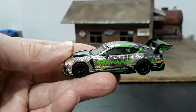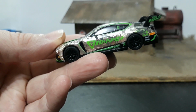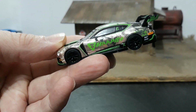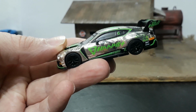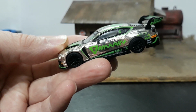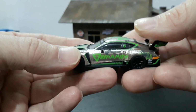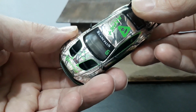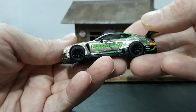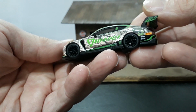I don't usually collect every single GT3 Bentley. I have a couple of them. I have the first release, which was the holiday one from last year. Then I had the second release, which is the black test car. And then after that, I just quit buying them. Then I seen this one, and just the chrome with the green graphics just popped, and I had to get it. So even if it would have been white or gray with those green graphics, for some reason this car just pops. I really do like it.